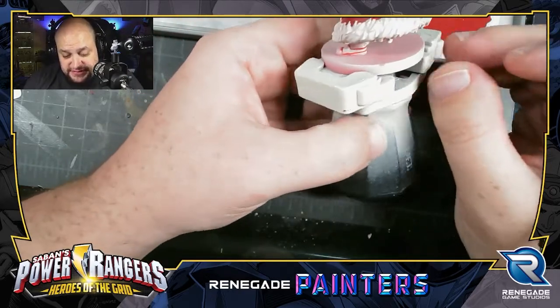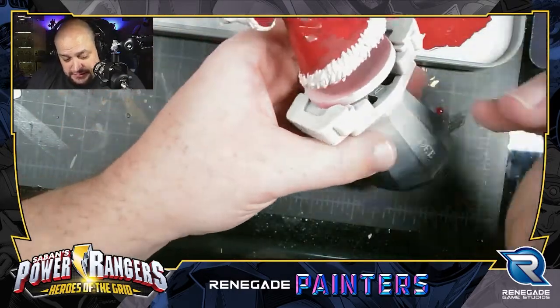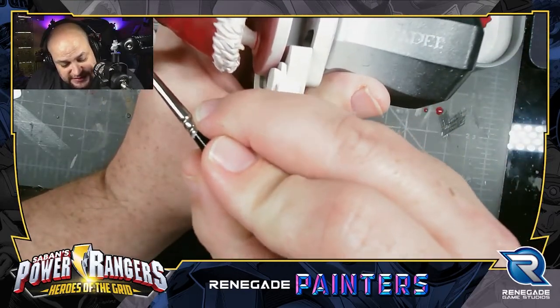I'm just putting a quick second coat here on this jacket because it's very splotchy and I don't like it.